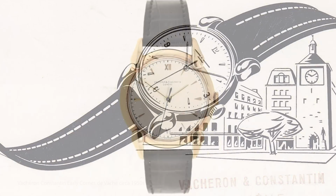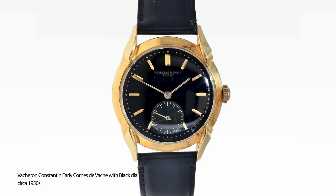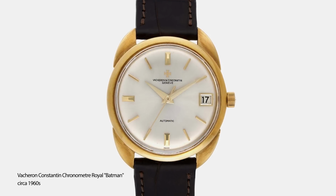It's true, yeah. And if we think about it, they beautifully use flame-shaped lugs. They use the crab-shaped lugs as well, and of course they've got the famous Batman-shaped lugs as well, right? And who even thinks of using cow horns as inspiration? Yes, it's pretty crazy, you know, at the time.